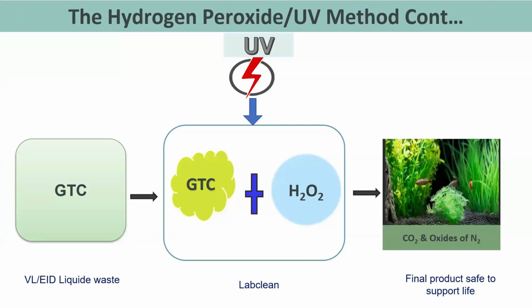And that is an illustration of the reaction that takes place. Liquid waste containing GTC reacts in the presence of hydrogen peroxide to produce carbon dioxide and oxide of nitrogen. And this product is safe to the environment. And of course, carbon dioxide is absorbed in the atmosphere and also used by plants and the rest of it. And really, it was showing us that whatever is coming out is friendly.